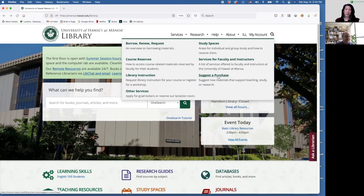Our budget actually is not that bad this year. Last year about this time, we were saying basically we had no money because we didn't think we had any money, but we do have some money this year so far. So we'll see how that goes. But yeah, suggest a purchase or contact your librarian or interlibrary loan. There are various ways of getting access.